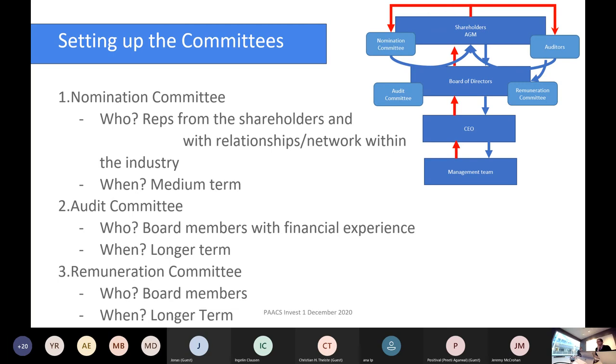But the nomination committee is important because the board of directors is so important in a company with limited resources, where you need to make sure that you have the best board to assist and drive the company forward. And you hope to get a more professional board of directors if there's a nomination committee that brings some objectivity to how you elect the board. So this is why we recommend that at a very early stage.